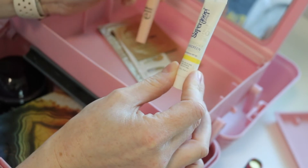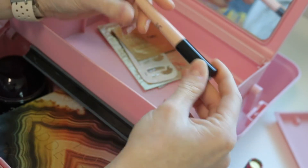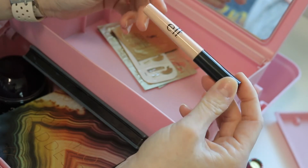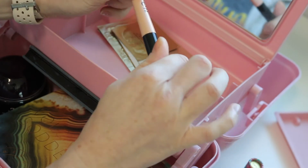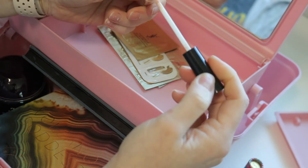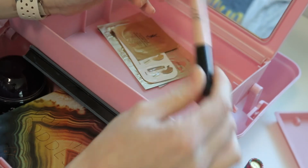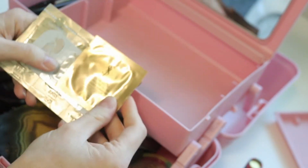This is the Supergoop Play SPF 50 sunscreen, and this is the e.l.f. primer for your eyes that I'm using right now. Not the biggest fan of it, but I feel like it's almost done, so I'm probably going to pull the stopper out of it and just use up whatever little bit is left. I have some samples in here I wanted to use, but I still didn't use them up.